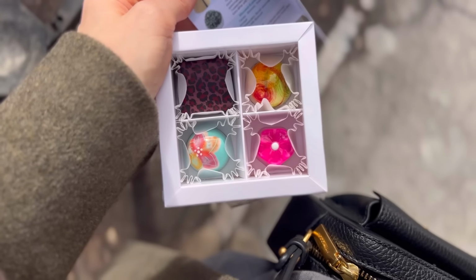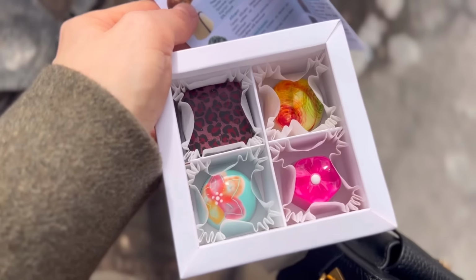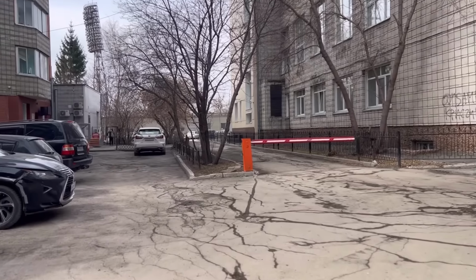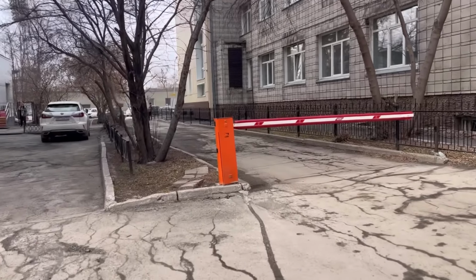The candies were quite pricey. One candy cost about 160 rubles, but I think they well deserve it because each of them is just a masterpiece. I'll try them later today when I'm gonna be less hyped from my sugary and caffeine breakfast.